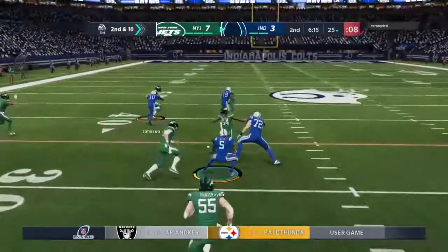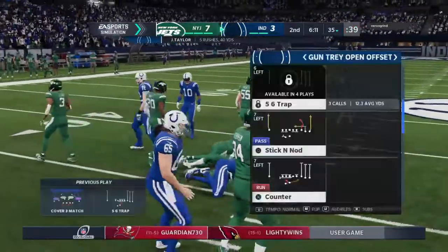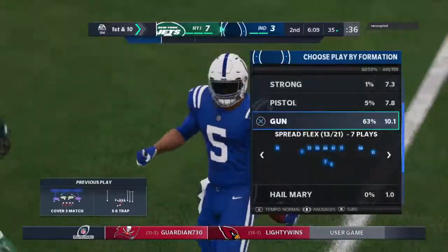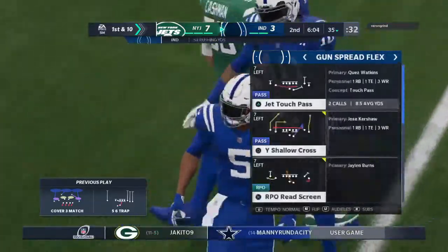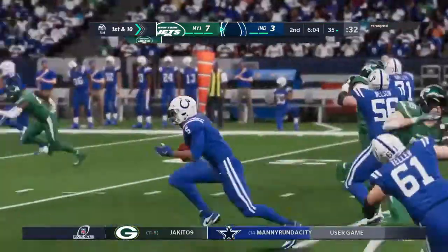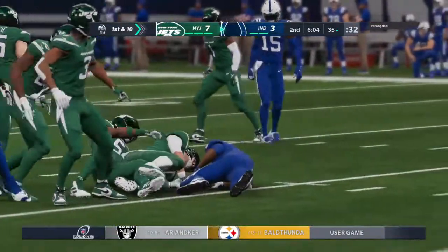They give to Taylor out of the gun. And he's brought down, getting this one up to about the 35. It's a 1st down on a gain of 10. He's obviously a bit of a shorter running back. And sometimes when he goes up the middle like that, he gets lost in there, and then he pops out for 10, 20 yards.